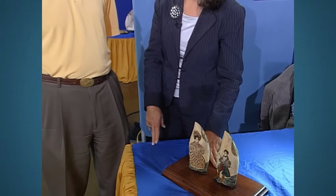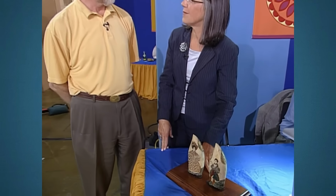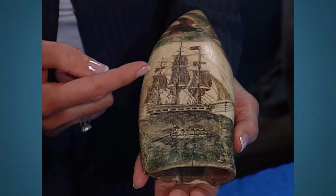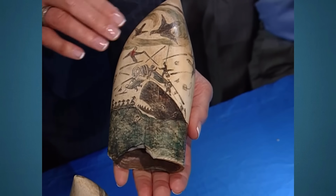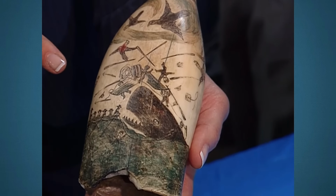These precious pair of whale teeth have journeyed through generations. The owner's great-grandfather was a ship's captain from New England. He likely picked it up as a souvenir from one of the ports. We can see a spectacular lady and gentleman on the front. The backside shows whalers heading out with harpoons, with birds flying above. The other one depicts whalers actually encountering a whale, highlighting the danger of this job.